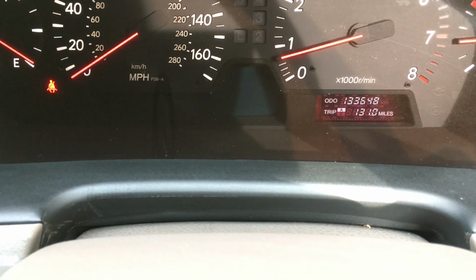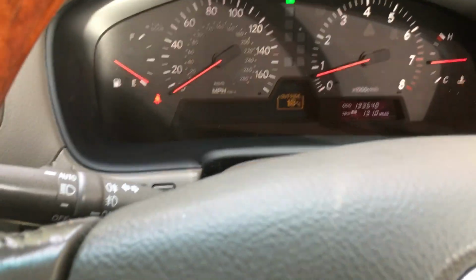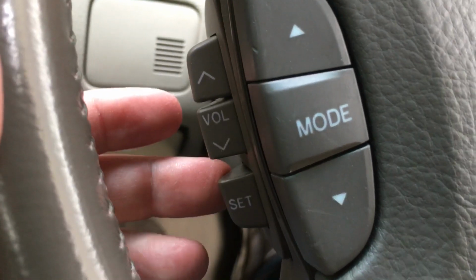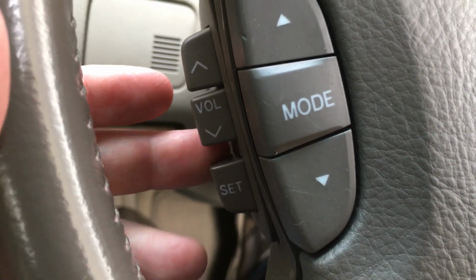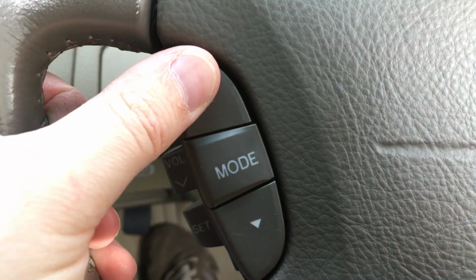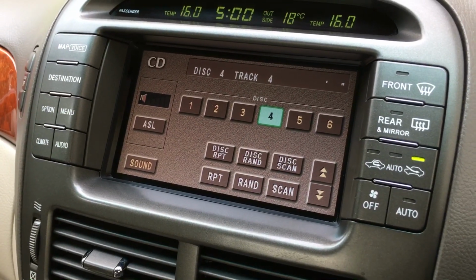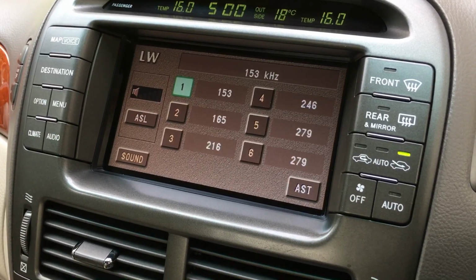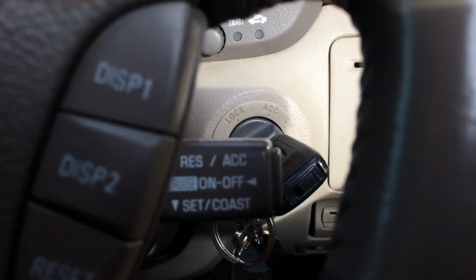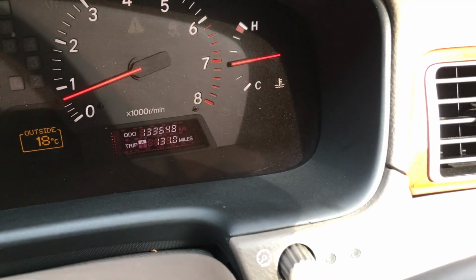And holding display 2 just turns the temperature on and off. You've also got your volume controls for the stereo, and you can do different sorts of modes on there. And obviously, as well, you can cycle through your tracks off the steering wheel on here. And you can switch to different modes, like FM, AM, etc. And it's got cruise control as well, which works perfectly. So that just comes up there. There you go, cruise set.